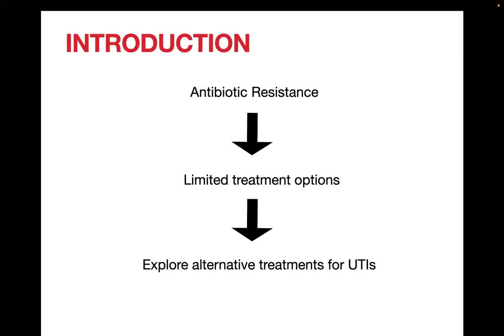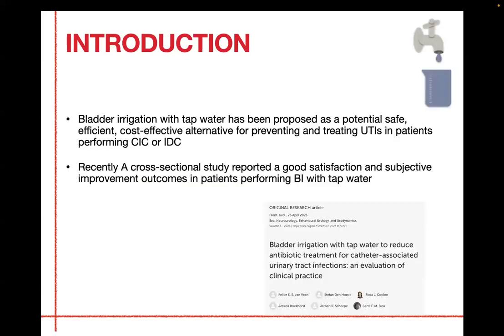When we have antibiotic resistance, we have very limited treatment options. For this reason, these studies exist: they are trying to explore alternative treatments for UTIs. So let's go back to the study now. Bladder irrigation with tap water has been proposed as a potentially safe, efficient, cost-effective alternative for preventing and treating UTIs in patients performing CIC or IDC.